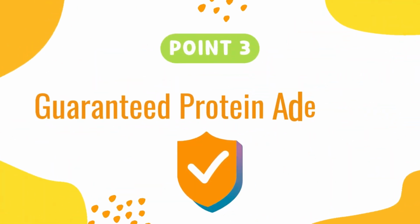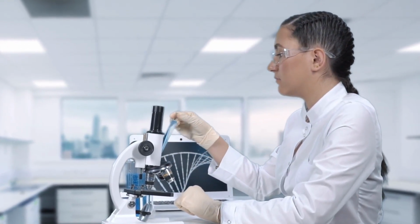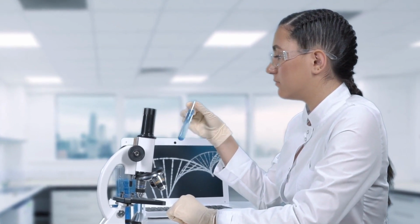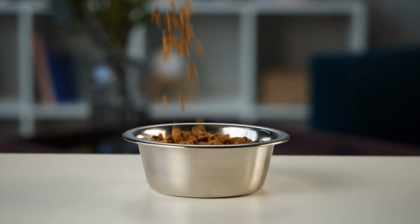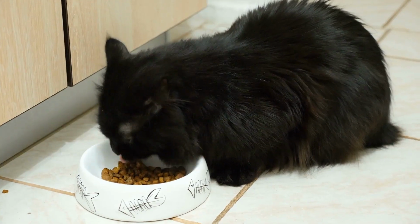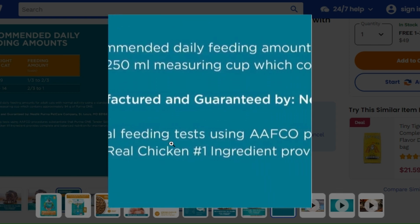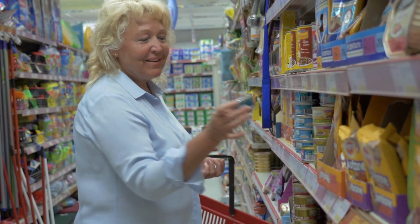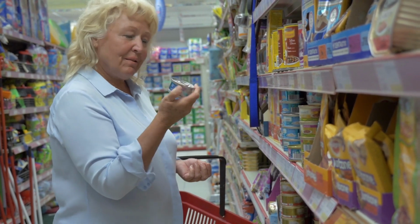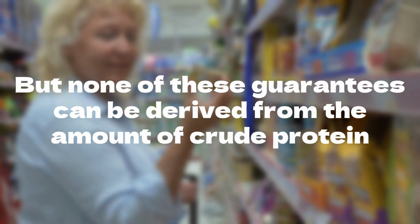Point 3. Guaranteed protein adequacy. To ensure protein adequacy in pet food, standardized feeding tests or nutritional analyses are conducted. These tests evaluate the nutritional value of a product, including its protein bioavailability, through long-term feeding studies on animals. Some pet food packages may mention an AAFCO nutritional adequacy statement, indicating if the product has undergone such testing in accordance with AAFCO recommendations. Marking this statement on the product label should provide additional assurance to pet owners as to the overall quality of the product. But none of these guarantees can be derived from the amount of crude protein.